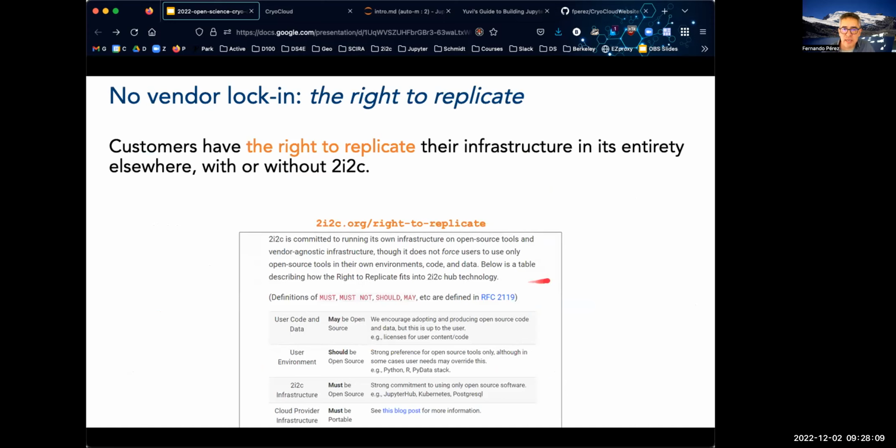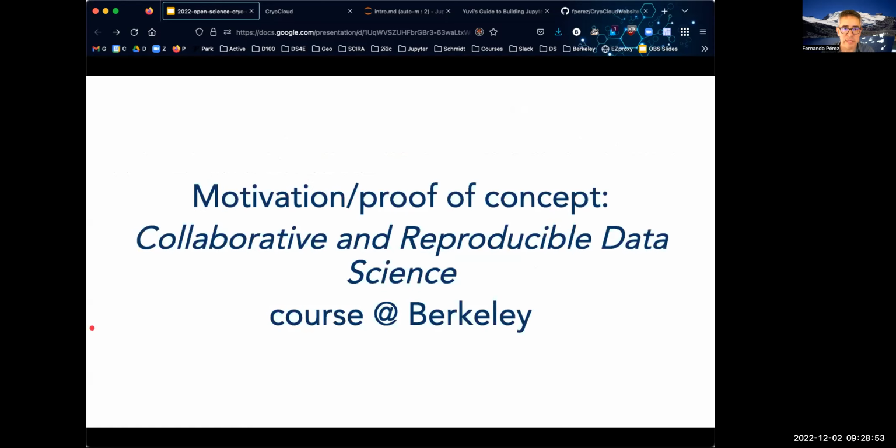And importantly, 2I2C embraces a principle called the right to replicate. The right to replicate is about more than just being open source. It's about the idea that the way the infrastructure is used and deployed is such that you, the users, can decide to take all of that and do it yourself without the help of 2I2C. So not only does 2I2C not lock you into any particular cloud vendor, it's more than that. It also doesn't lock you into its own expertise, so that science can be taken and replicated elsewhere by others. Obviously, that would require that you do some work on your own. 2I2C provides enormous amounts of expertise and know-how, but there's nothing that is being kept secret or in the back to lock you into their infrastructure. And we think that's an important principle to embrace.